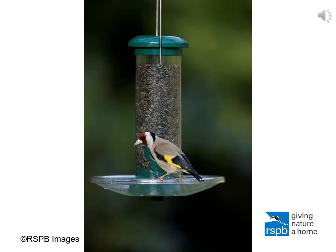Niger seeds. These are small and black with a high oil content. They need a special type of seed feeder and are particular favourites with goldfinches and siskins. Having said that, I've stopped using these seeds. A few years ago, they did indeed attract goldfinches into the garden. However, the goldfinches very quickly discovered the sunflower hearts and left the Niger seeds alone. Never touched them again.